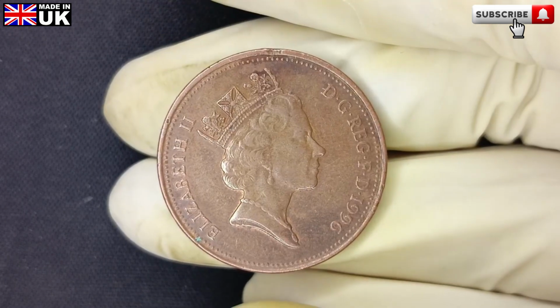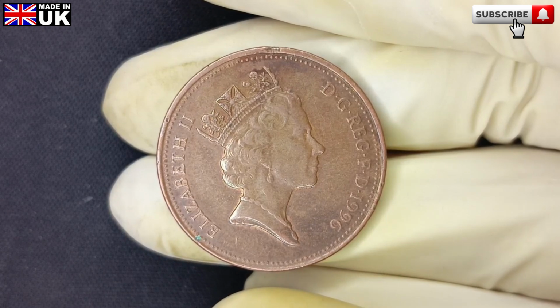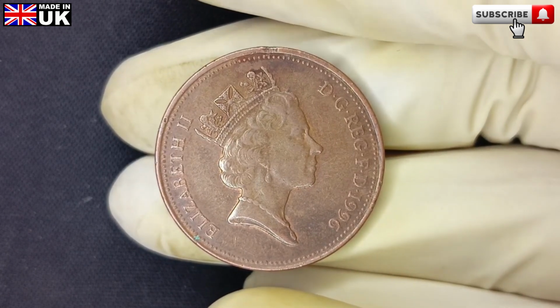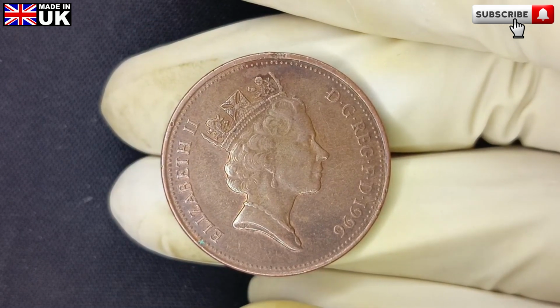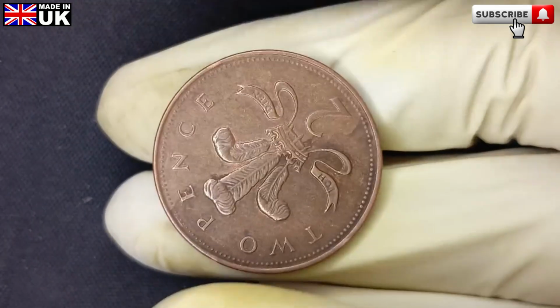Over the decades, word spread through the numismatic community that specific examples of the 1996 2 pence were becoming increasingly sought after. Tales circulated of coins found in old jars, between couch cushions, or tucked away in the forgotten pockets of vintage coats, coins that would later fetch extraordinary sums at auction.